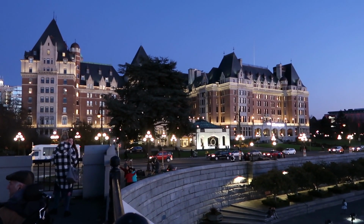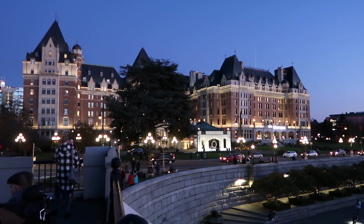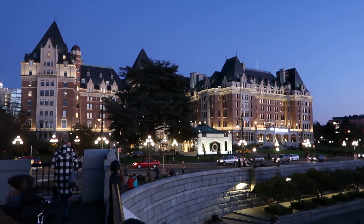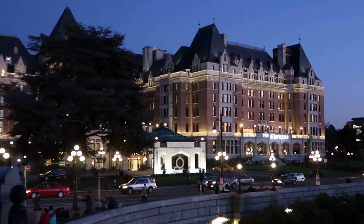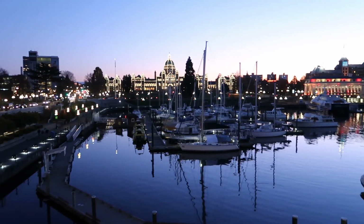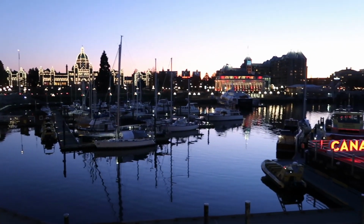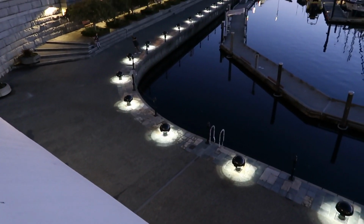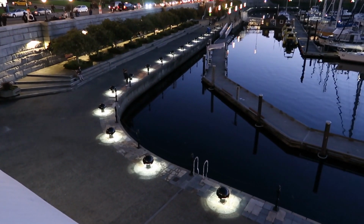There's so much more to see. We're not going to take it all in, but I think we will spend the day at the wharf. This beautiful structure is the Empress, built in 1908. It's one of the landmarks of the city. It's a hotel that was built by the railroad. Pretty impressive. If we have a chance, we'll go inside. As you can see, just a beautiful, beautiful waterfront. We're going to head down there and start walking along the wharf.